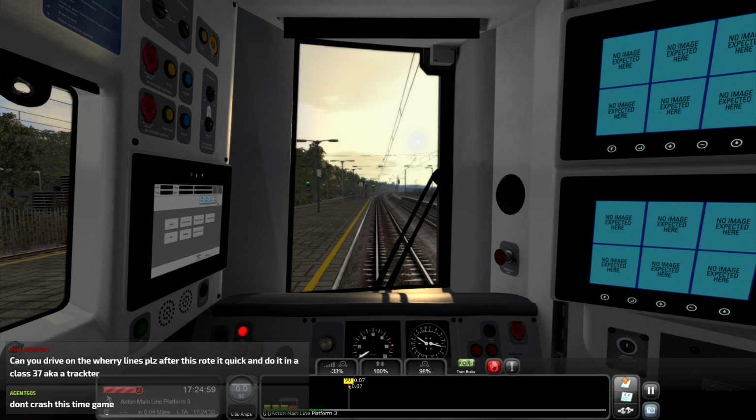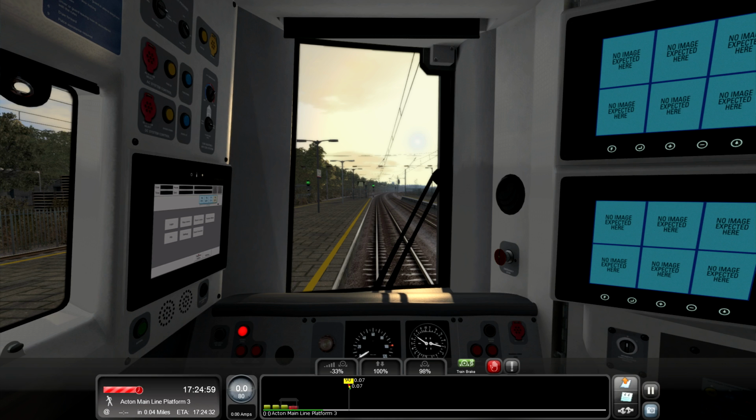Game crashed again. No, it's definitely something wrong here. That's just going to be the end of that, I think. That's not going to work at all. There is no way that scenario is going to be occurring. So we'll have to say an end to the 387 on the Western Mainlines, I'm afraid. We'll have to say an end to that indeed.